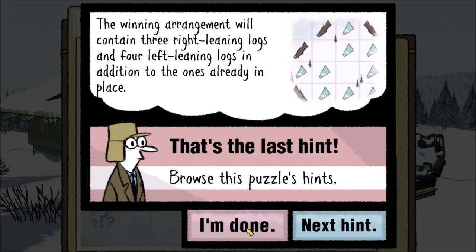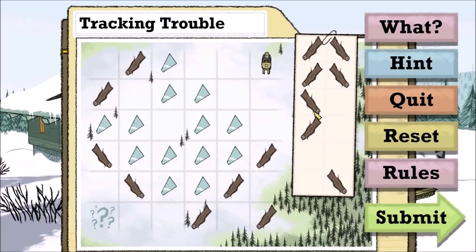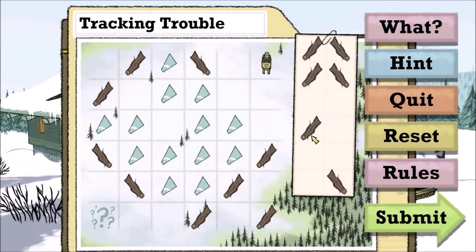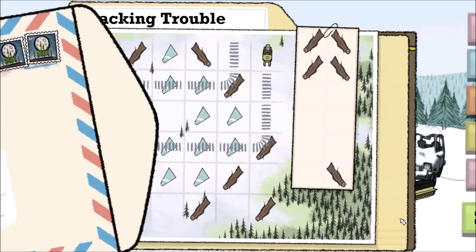So those three in that corner, like that. Is there? I do. Yes, okay. It's working backwards. Working backwards. The left leaning piece has got to be either here or here. If it's there, that doesn't really make sense. Let's try for this. I don't know, this puzzle's got me stumped. Yep, that goes off screen, that gives me nothing.